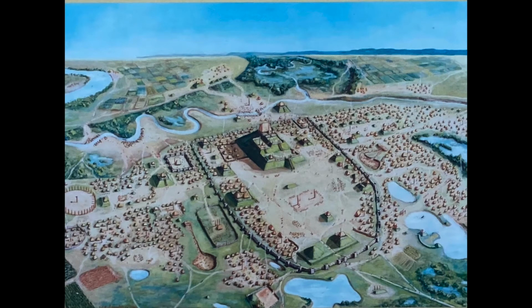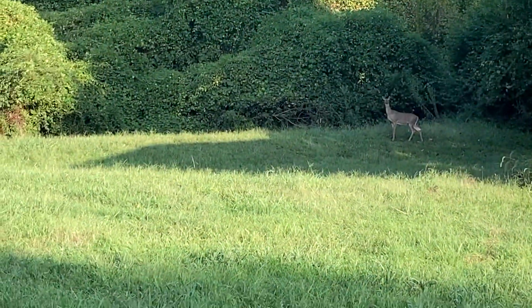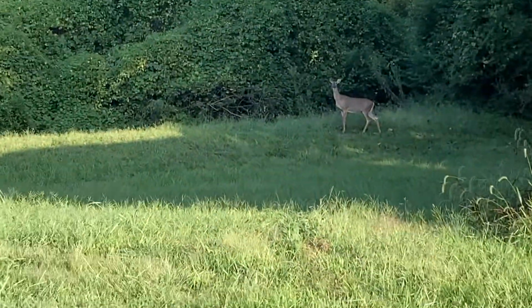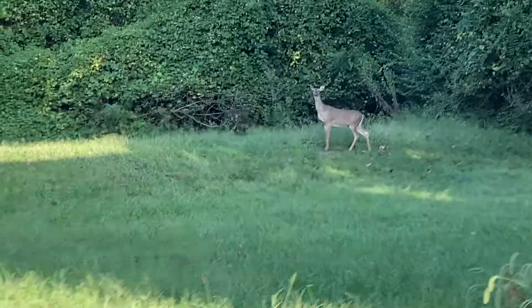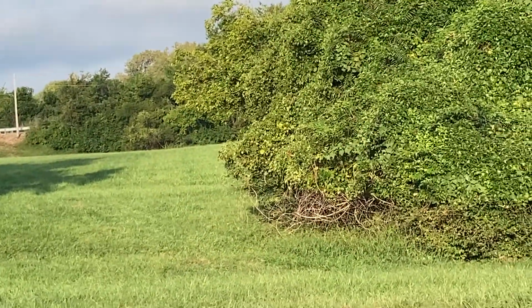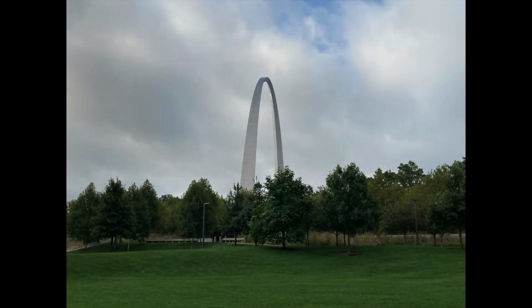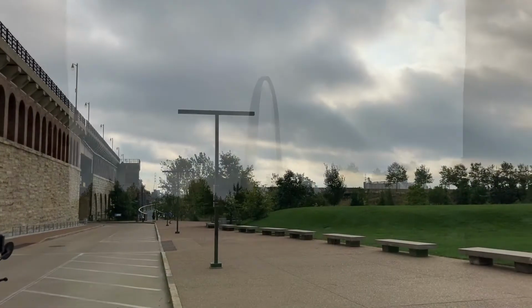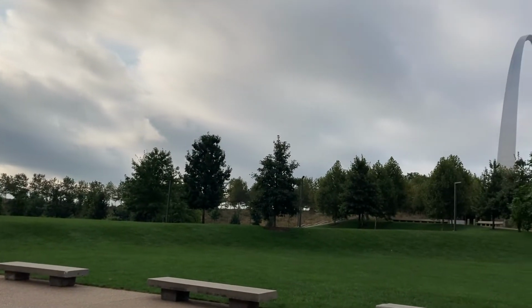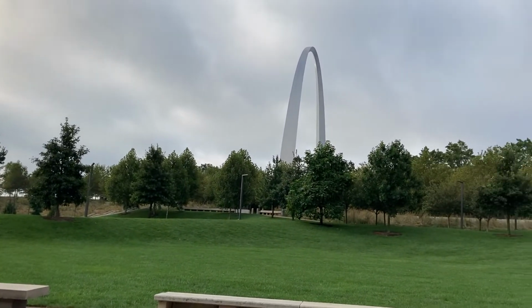This is an artist's drawing of what the compound could have looked like back at 1400 AD. While I was riding around on my scooter, I saw this. I even got close enough to this deer here to catch this little clip. I thought it was interesting, so I included it. My next stop was to go visit the arch and see how close I can get to it. It was closed, so I couldn't get onto the property, but I did get this view of it from this side street, which was good enough because I needed to get going.